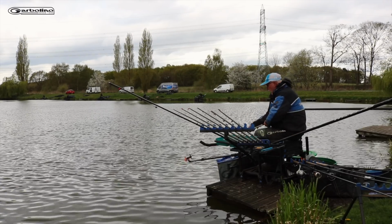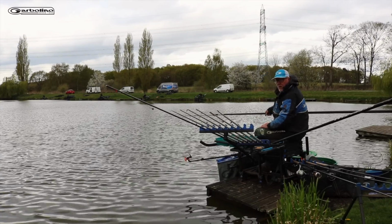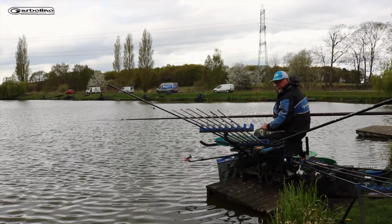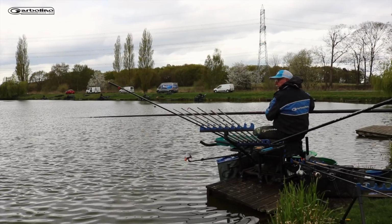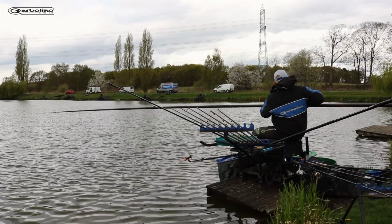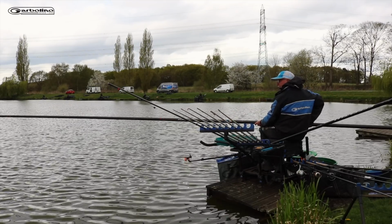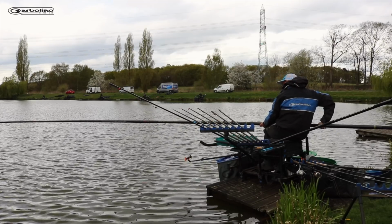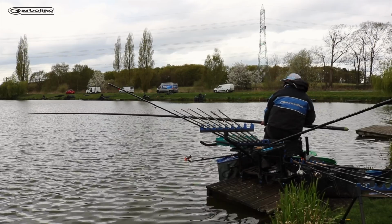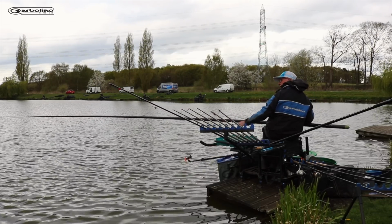After a really quiet first hour, just one fish and one far looker, I decided to pick a shallow rig up, just to see if there are any to be had. And I got one quite quickly. I was just about to come off it and try something else, another shallow rig, and got another. So I'm going to keep at it for a little bit longer.